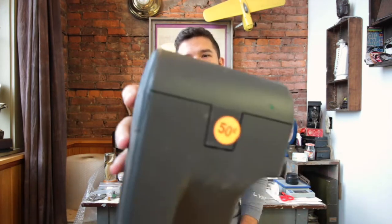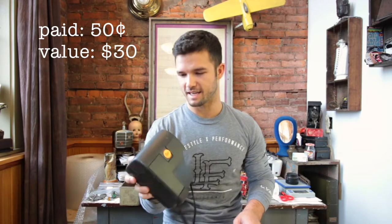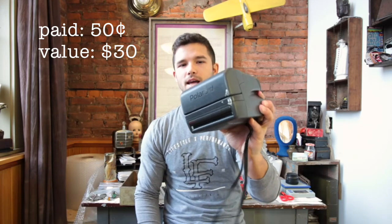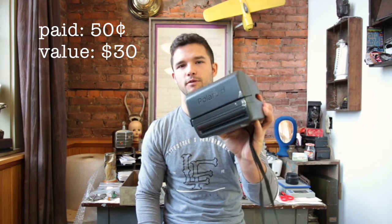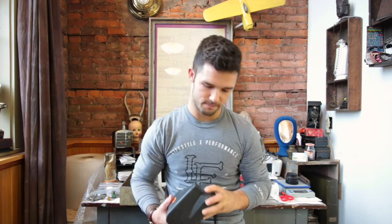And the best part of this Polaroid is I paid 50 cents. That is probably the cheapest Polaroid I've ever bought. 50 cents. I didn't even know people sold things for 50 cents. I was happy to buy this for 50 cents, and I'll sell this for about $24.99 to $29.99 on eBay, and it'll be a quick sell for me. So that was a great profit.